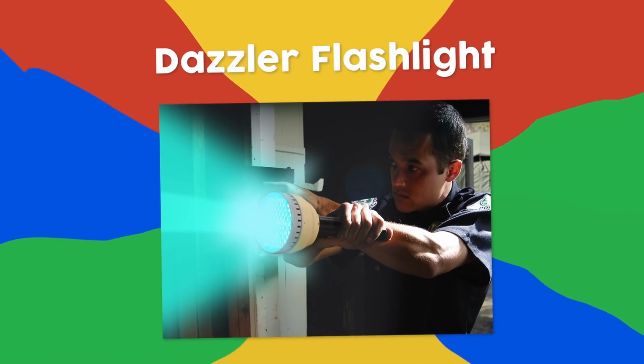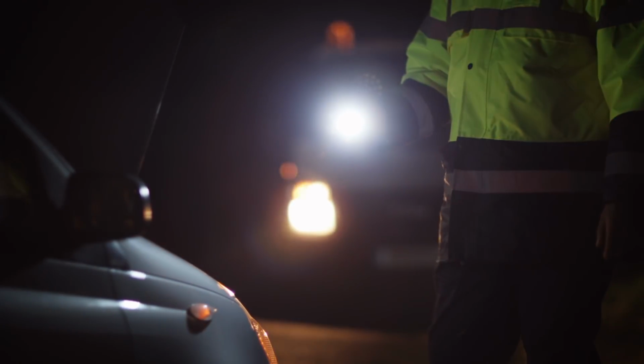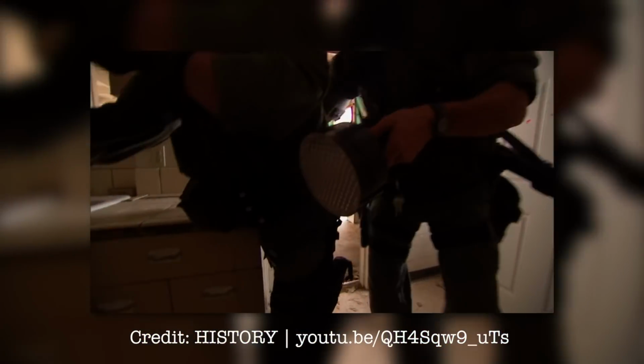Dazzler Flashlight. Flashlights may serve as a good tool for police officers to make their way into the dark, but as a weapon, it will not do you any good, except probably blind criminals for a good second or two. The Dazzler Flashlight, however, is not your ordinary flashlight, as it is considered a non-lethal weapon that can be a lifesaver when apprehending suspects during nighttime.